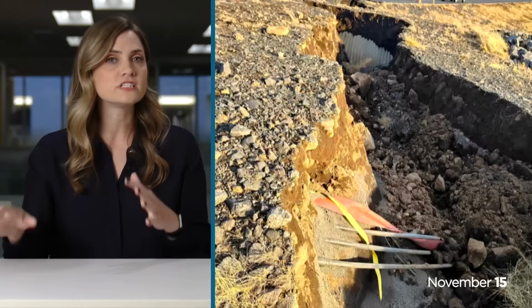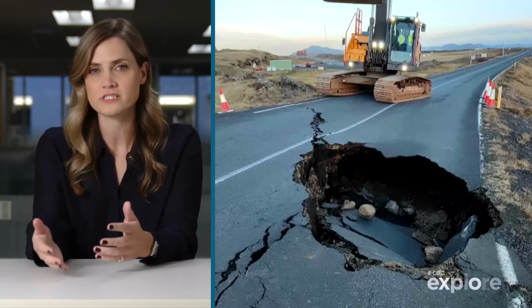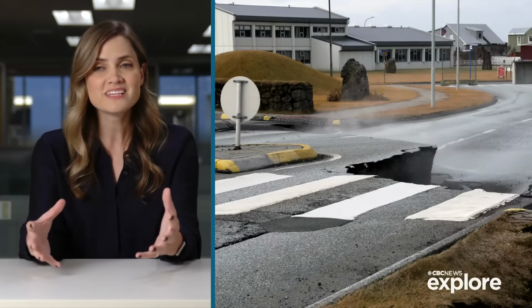And there are visible signs of a shift below the surface. Cracks have appeared in the ground, buildings are being damaged, and the ground has even ballooned. You actually start to see the flat ground being lifted, and we can measure that. And in this case, what we measured at Svartsengi near Grindavik was a rise of 8 millimeters per day, which is actually quite a lot.